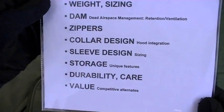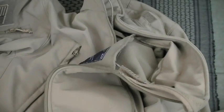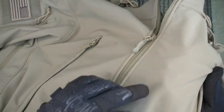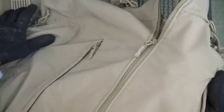Next talking point, durability and care. I just washed this. I don't think it's covered in Scotch Guard. That's a stain repellent that a lot of garments have, because I did find that it would stain kind of readily. You know, whatever, food stains, oil stains. And so I washed it, and you can kind of see one ghosting right here. Didn't come out all the way.